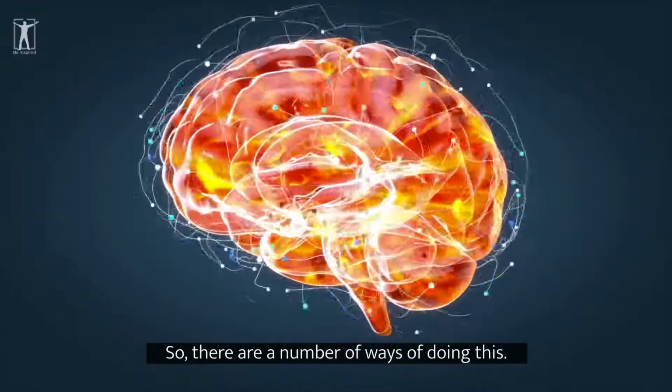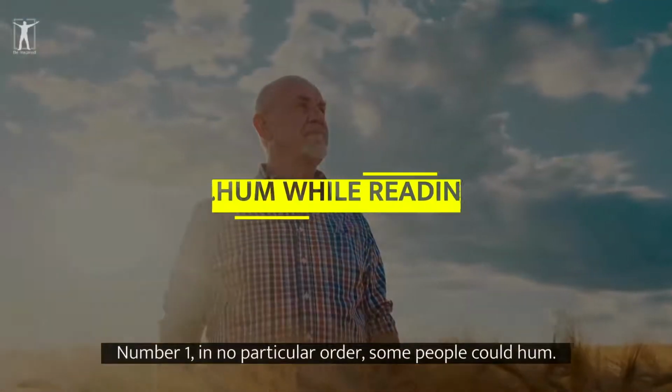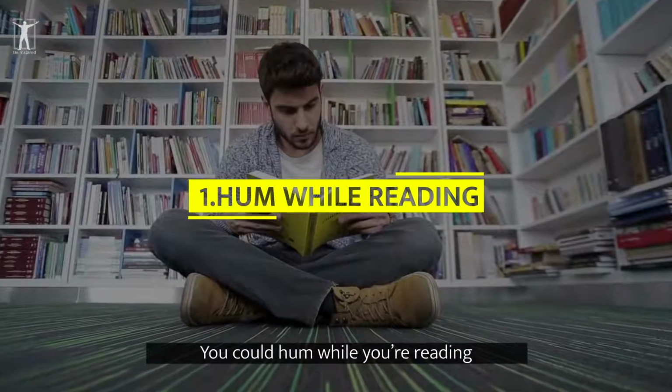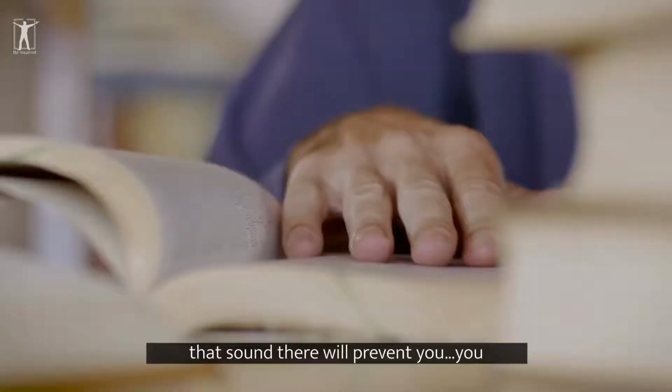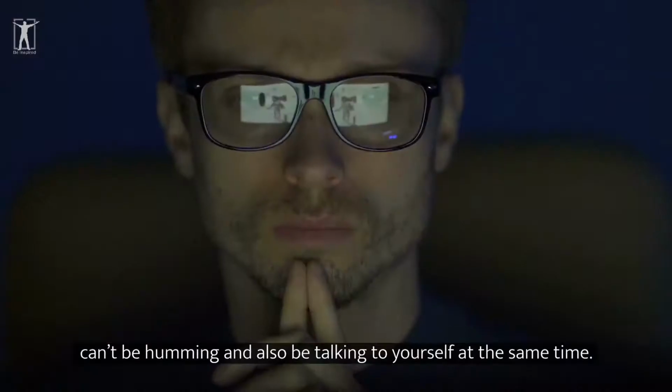So there are a number of ways of doing this. So what can you do? Number one, in no particular order, some people could hum. You could hum while you're reading, because that resonance, that sound, will prevent you from talking to yourself. You can't be humming and also be talking to yourself at the same time.